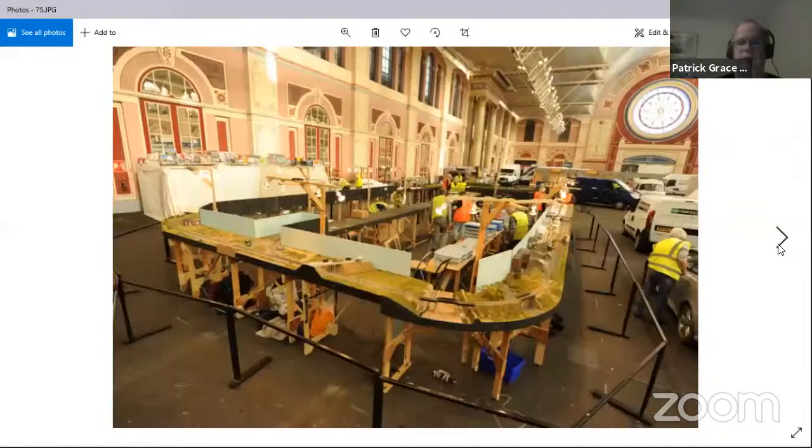And this is it from the other direction. So you can see this is during the build period, so we could actually have vehicles in the hall.